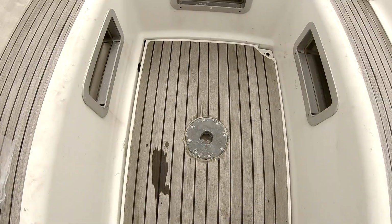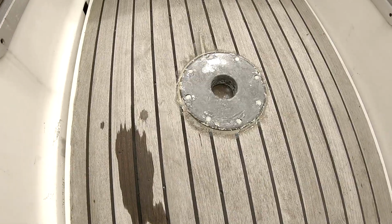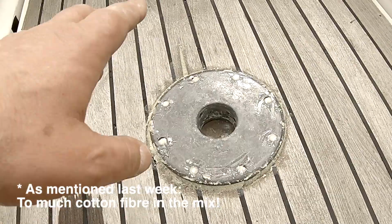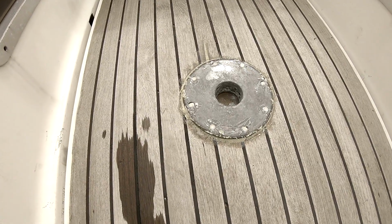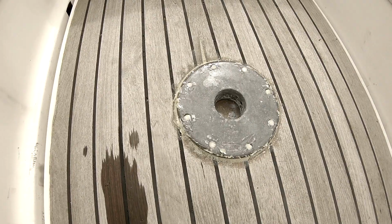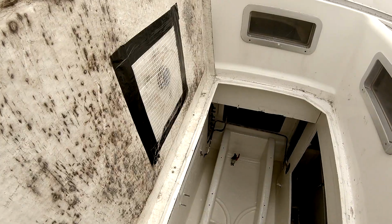Okay. Yeah, this is the kind of messy result from last week. I had some plastic on top and a can of paint, so this part remained dry anyway, so it couldn't leak through the holes. I still have to patch. Yeah, let's have a look inside.